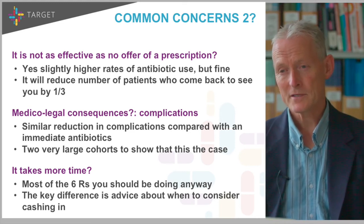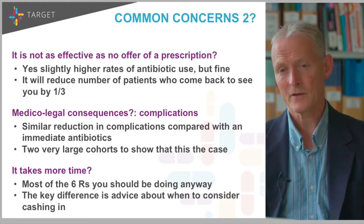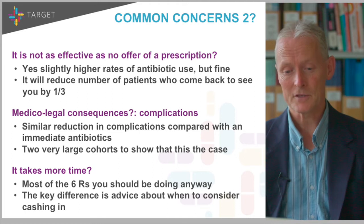If you use it compared to using an immediate antibiotic, it will reduce the number of people who come back to see you by about a third. So it'll save you time.